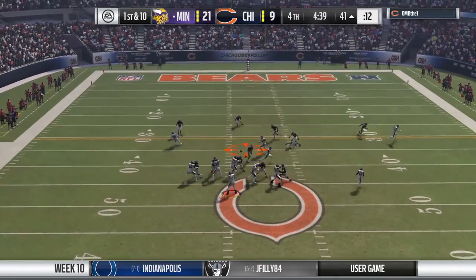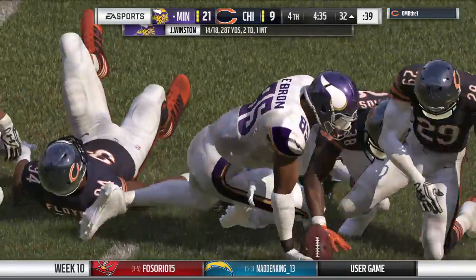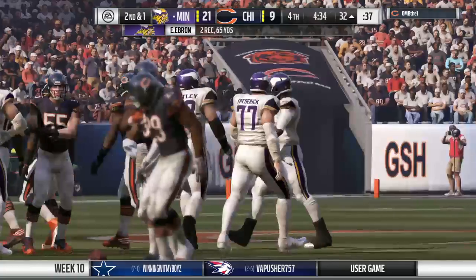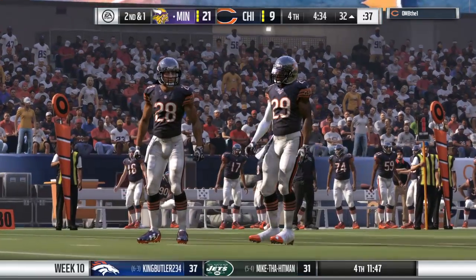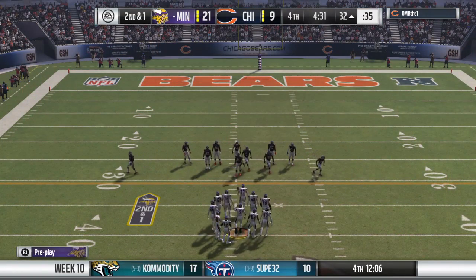On 1st and 10, Winston, Ebron with it over the middle. Give him 9 there on the first down completion. Partner, it's a lot of fun watching the NFL now, isn't it? Because when the big fella runs routes, it used to be when we were kids, he'd run about 3 different routes, and that was it. Now he can run anything and catch the balls we just saw there.